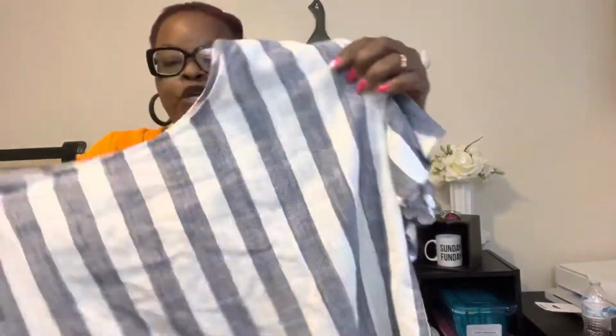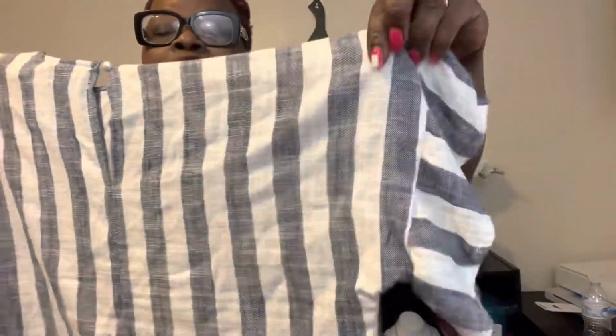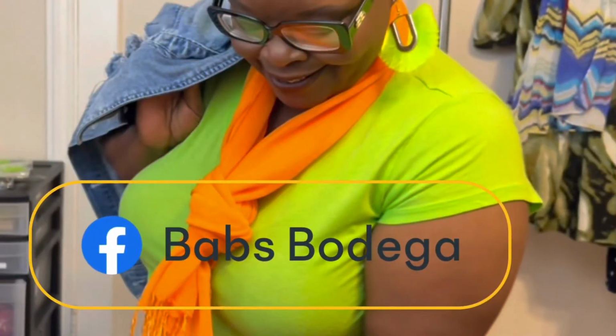All right, so the first that I'm showing is this vertical striped blouse. It is an extra large. It is made by Whispers. It has a pearl little button on the back. If you go to my Facebook page, BABs, B-A-B-S, Bodega, B-O-D-E-G-A, you can purchase this from my VIP room.